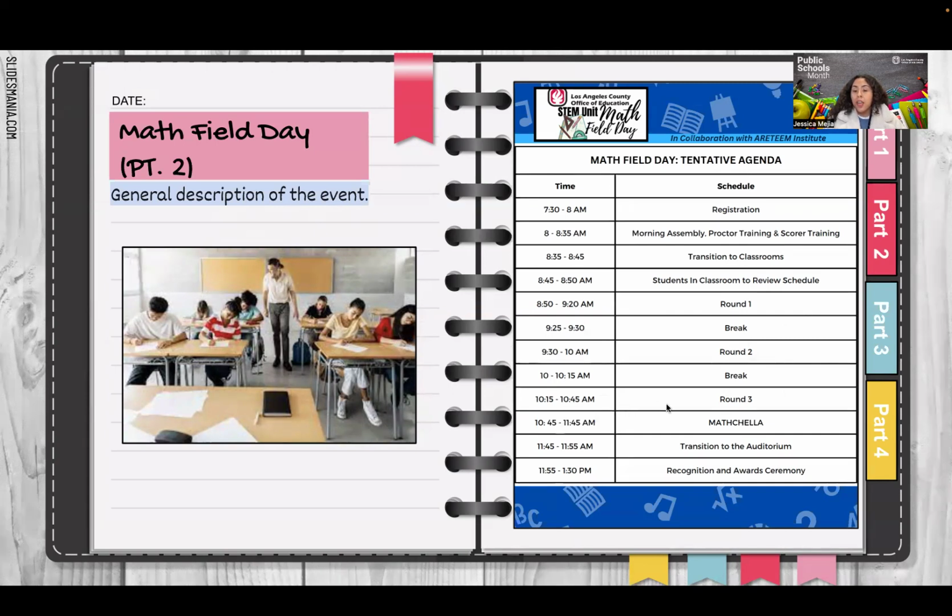After the last round, we do have an hour allocated for Mathcella. This is our new piece to our math field day. We're very excited to have some joy in mathematics through games and puzzles. This is going to be in the MPR, and everyone is welcome: parents, students, volunteers, and that will run all the way to 11:45. Then at around 11:45, or let's say 11:55, we should all be back in the auditorium for our award ceremony and recognition.